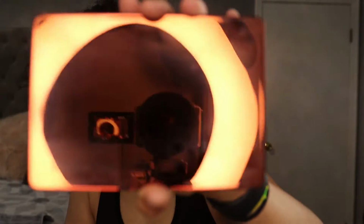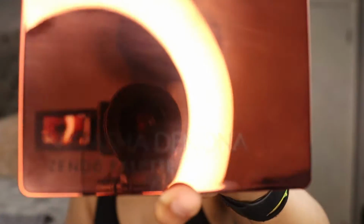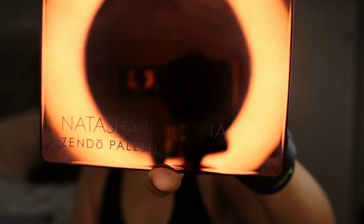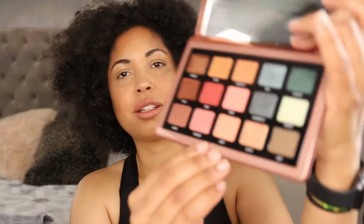So I'm trying to get the fingerprints off. As you can see, the outside is very reflective. It says Natasha Denona Zendo palette. And here's the inside.